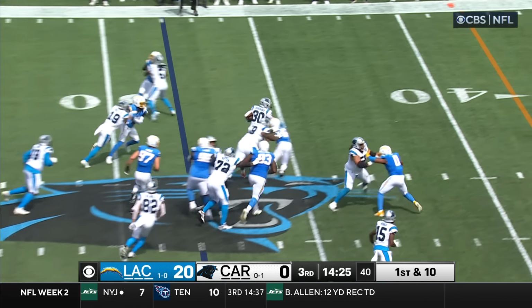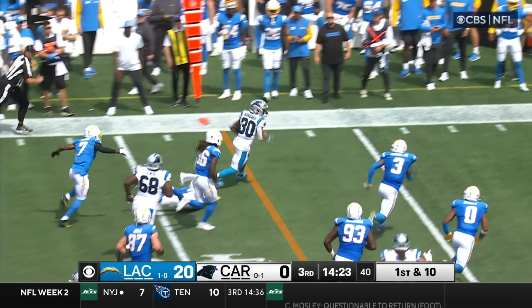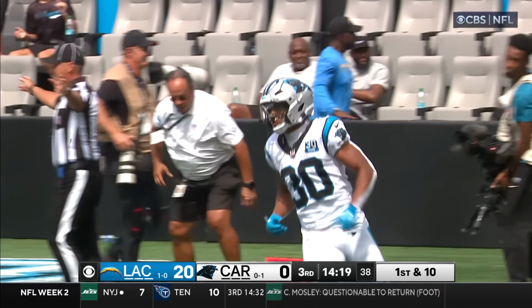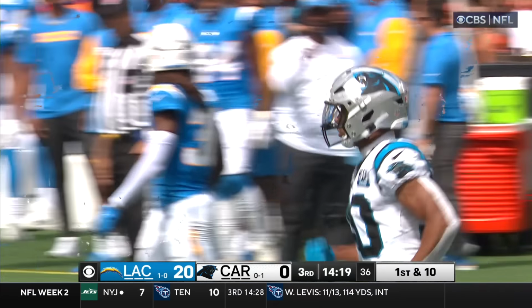To Hubbard. Hubbard makes a man miss. Hubbard trying to get inside the 40. He does. Inside the 35. Shoved out of bounds by Derwin James. Well, that's a nice burst to begin the second half.